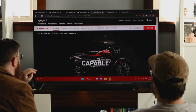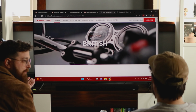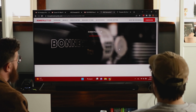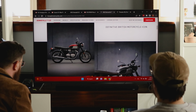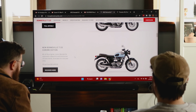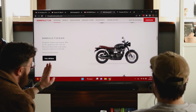Okay. Next is a Bonneville. Well, yeah. This is the Interceptor, but nicer. I mean, it's a classic Bonneville. When I think of a Triumph, this is what I think of. Yeah, this is the T120, so it's a 1200 cc engine, 79 horsepower, 105 newton meters of torque. This is a 31.1 inch seat height, $12,695 MSRP.